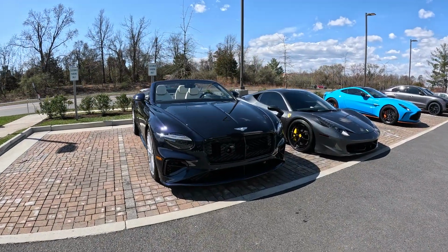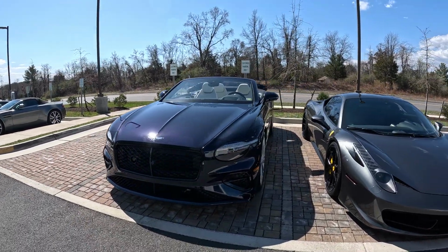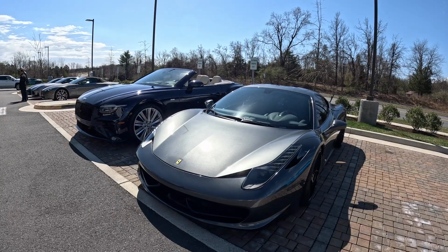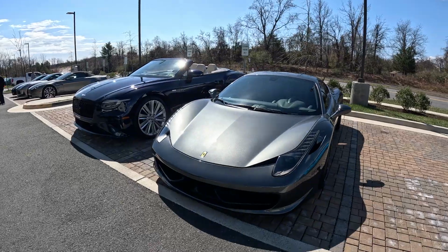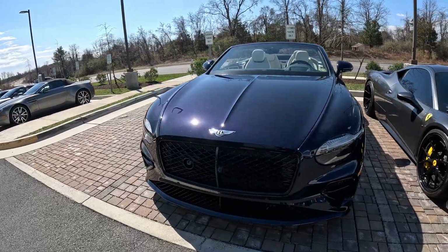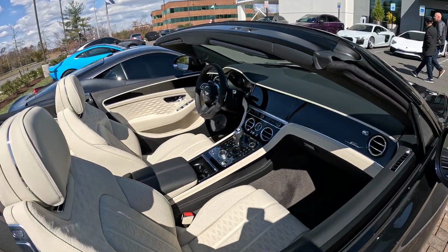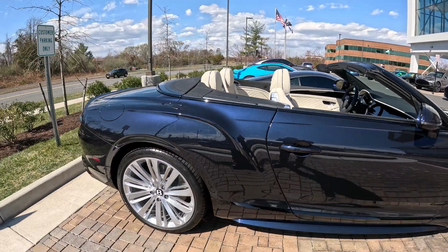Outside in the wild, we've got the convertible Bentley GT 2025 right next to a Ferrari. Nice. Now this is a 458, but these things still look sweet. Just like the Lamborghini Huracans that started in 2015. These are nice. Check this out. Let's take a little closer step inside. First edition, again, all of them are Speeds, just like that. All of them are Speeds. Yeah, this boy's nice. Nice, nice, nice.